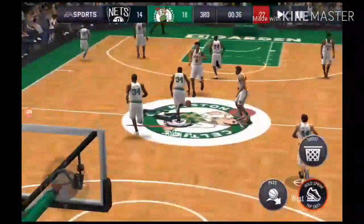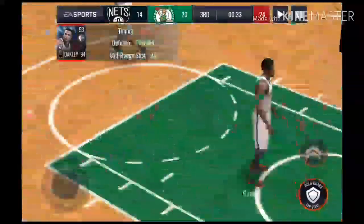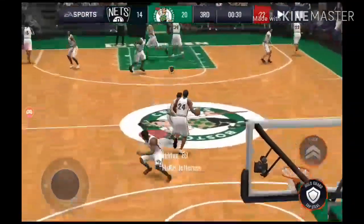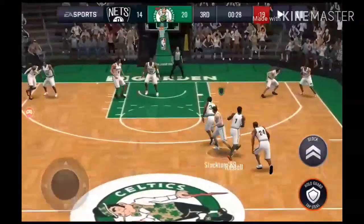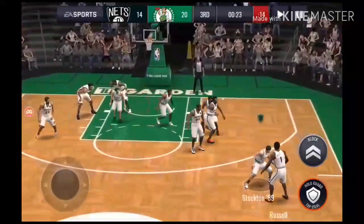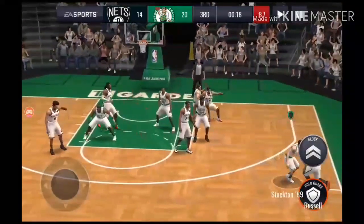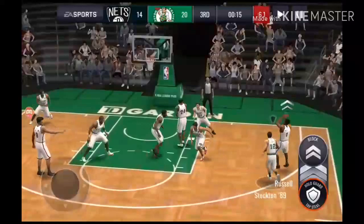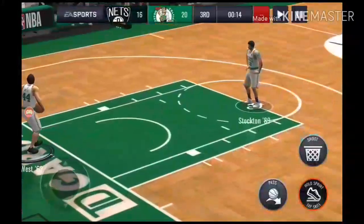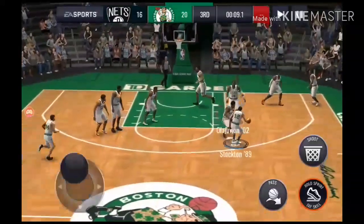the Celtics take the ball. Only 35 seconds left on the clock, and Oakley makes it in with 20 points for the Celtics. Alrighty, Russell still has the ball. Over to Carroll, and now to Russell again. And Russell makes it in with 16 points for the Brooklyn Nets. Around 10 seconds left on the clock.